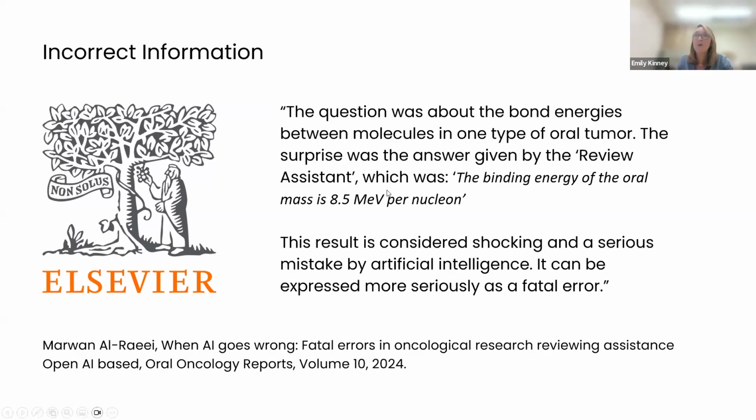It's just supposed to be helping them understand both the content and the writing of what they're reviewing. This right here is from a letter to the editor where one of the reviewers asked about bond energies in an oral tumor. And it was so wrong that they said, this result is considered shocking and serious mistake by artificial intelligence. It can be expressed more seriously as a fatal error. Elsevier itself said that the tool has a lot of benefits, especially in linguistic and typographical errors, but they did say that the use of AI for scientific research evaluation can be a double-edged sword.